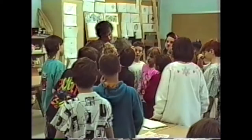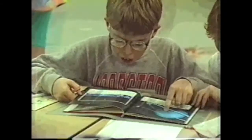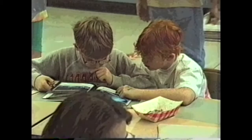I've got the name written down. These guys are about life size, though. The American flag. Someone suggested Mr. Manley holding the American flag.